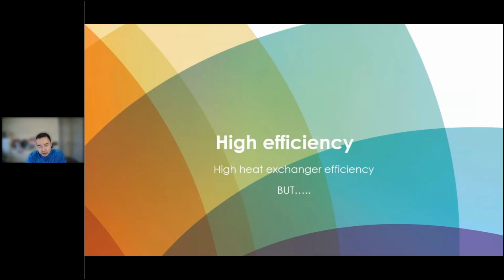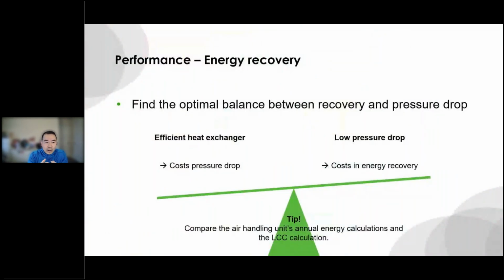The reason I'm going through all those high performance building codes is that when you're doing the ERV schedule and specification, you probably don't want to focus exclusively on the high heat exchanger efficiency alone, basically the sensible efficiency. Instead, you should find a balance between the energy recovery and the pressure drop or power consumption. The reason is that the heat exchanger effectiveness can be increased by tightening up the gap of the heat exchanger, but that always comes at a cost. The cost is a higher pressure drop, which consequently leads to higher fan consumption.